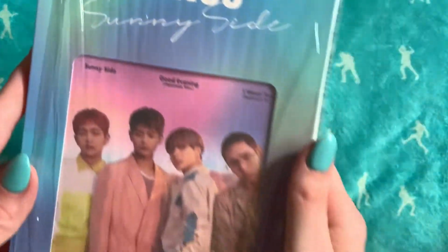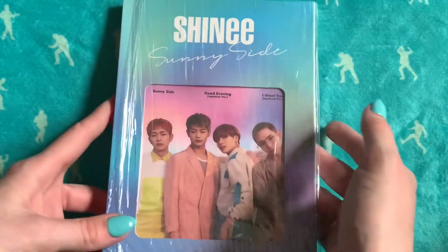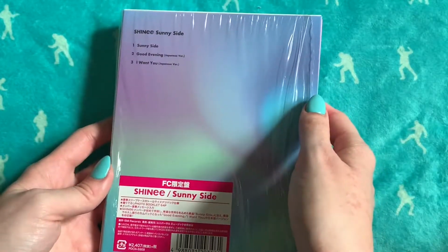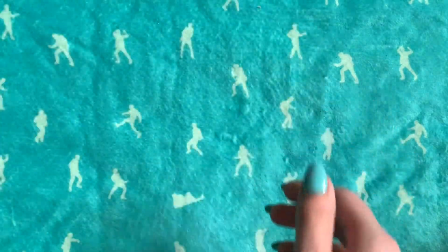And then I have the fan club version of Sunny Side, which again, I think just going forward, I'll try and get the fan club version if I can, at least to start off with, and then I can kind of work backwards someday.